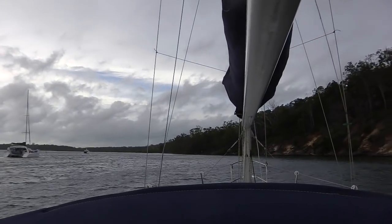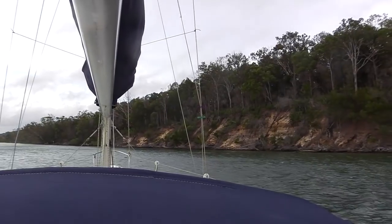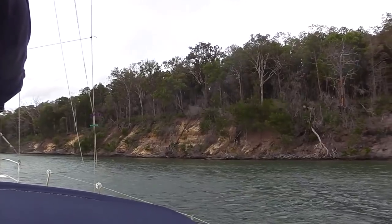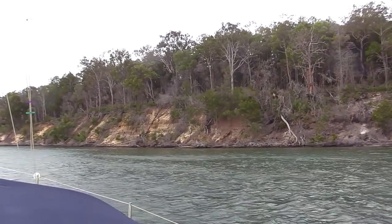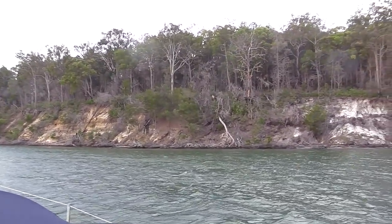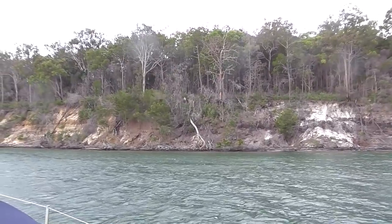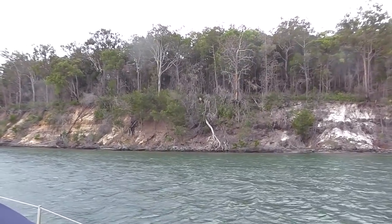And on this side here, it's slowly getting eroded away and dropping in the water. It's got coffee rock at the bottom and then sand on top. I've been coming here for probably 15 years now, and it's probably gone back by 10 feet, if that.